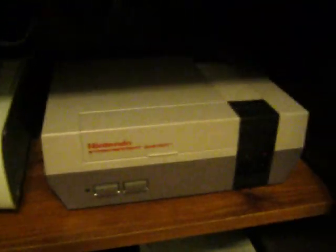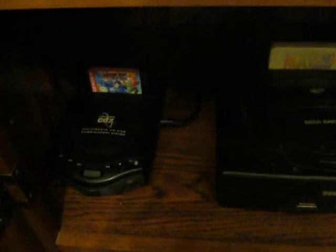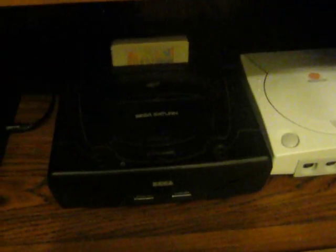And in the cabinet, I have my multi-system selector, this one and this one, two of them. I have my N64, PlayStation 2, Xbox 360, NES 001, the Sega CDX, Sega Saturn, and Sega Dreamcast.